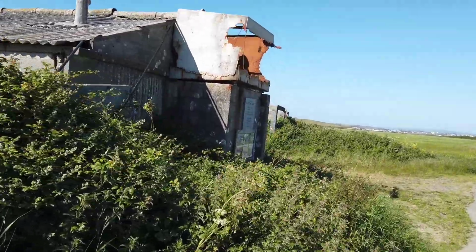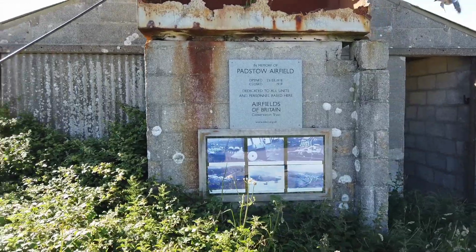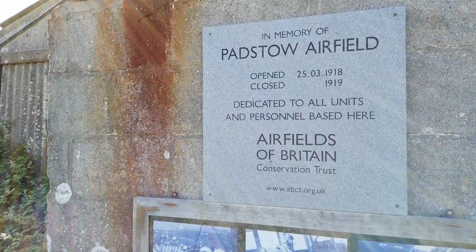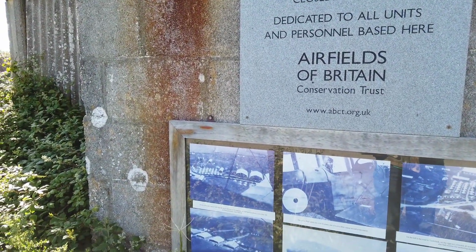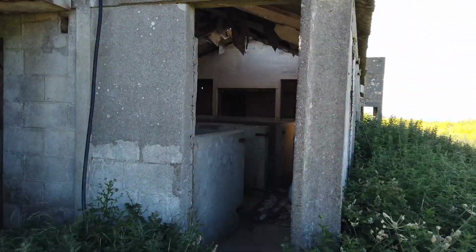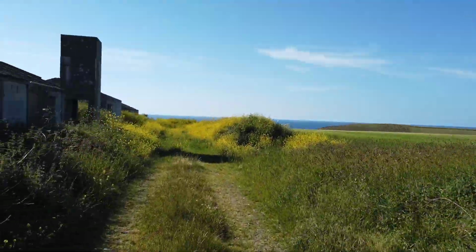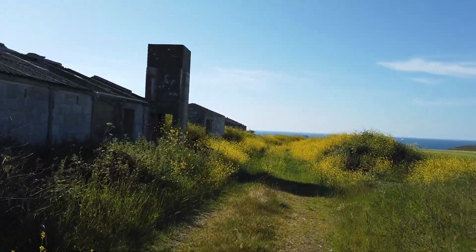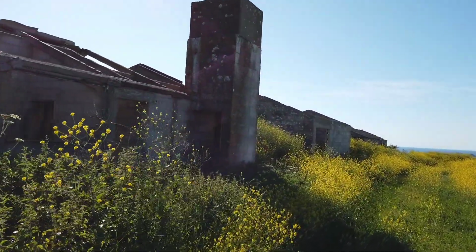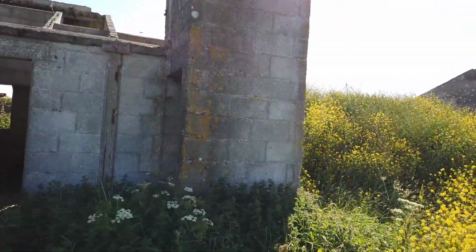So this is a World War II site, PADSTOW Airfield. Look at that. That is absolutely magic, isn't it? It's got a lovely memorial there. This is what it was like during World War I, possibly World War II. So we've come here today to document the site, this gatehouse, beauty gatehouse. I've travelled a hell of a way, folks, probably about 35 miles. And this site is amazing because of the amount of buildings and stuff that's still here.